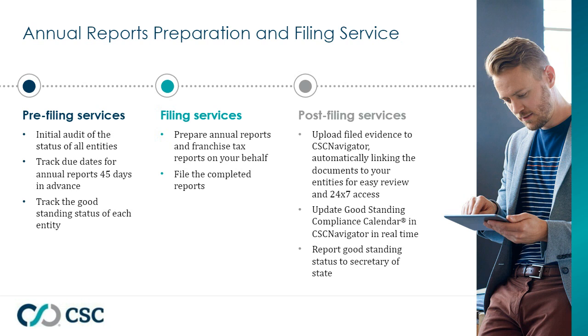And then in terms of post-filing services, this harkens back to the integration that I talked about before between service and technology. Fundamentally, when we do the filing, we're going to update the calendar so that you can see that the filing has been completed. We're going to take what we call the evidence of the filing, the receipt, if you will, that is proof that the filing was submitted, and that's going to be linked automatically to the underlying entity the filing was placed on behalf of. That's all part and parcel to the way we deliver that service and how we give you that visibility and transparency through the CSC Navigator technology platform.